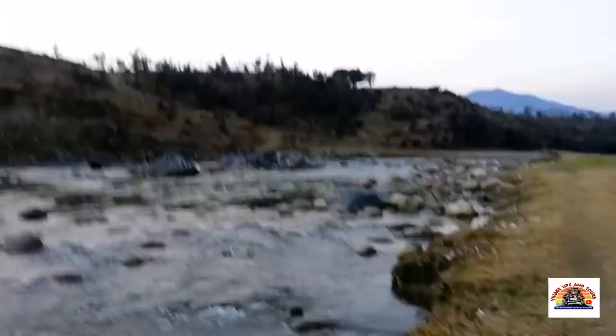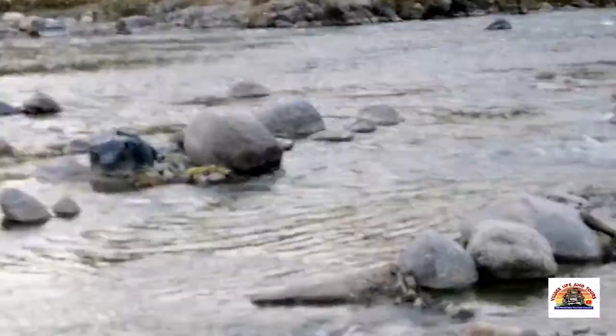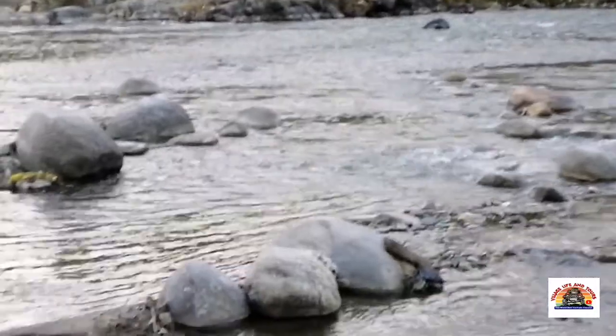And it's evening time. The birds are chirping so beautifully. Their chirping sound increases the pleasure of mind. You can see the Siran water flowing so smoothly. You can see a bird sitting in the stream there on a stone.